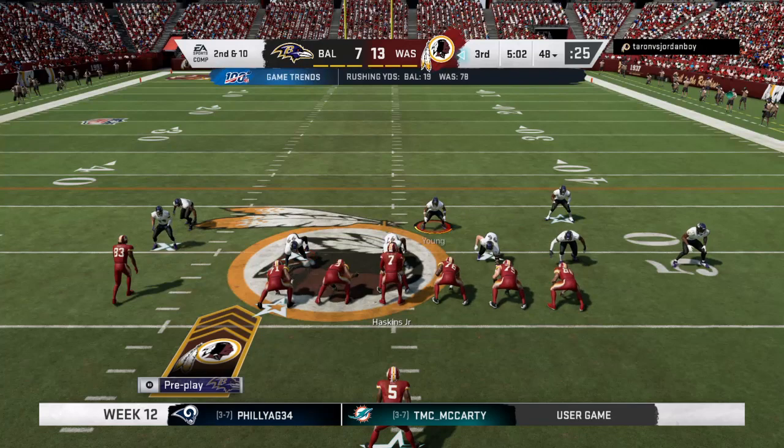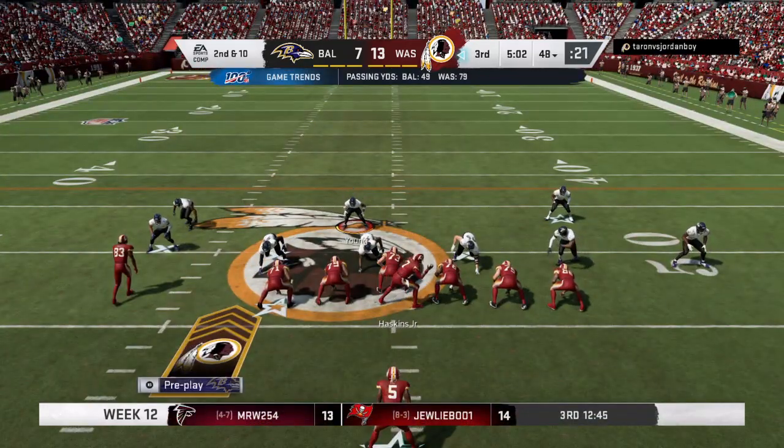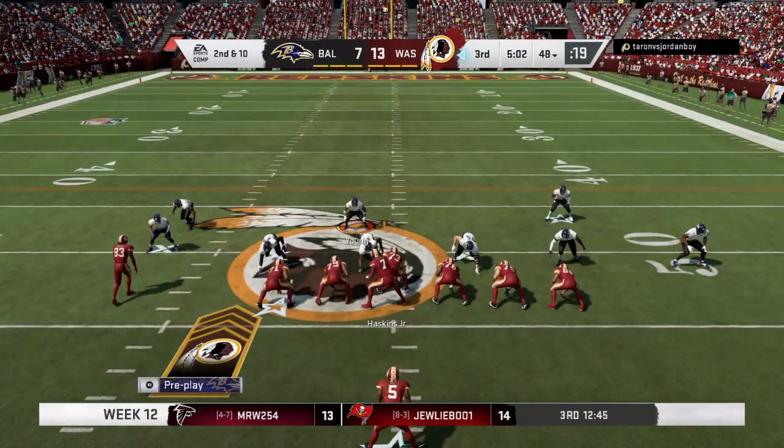Let's go one more. Back. Wide. Get one more. Hot seven.